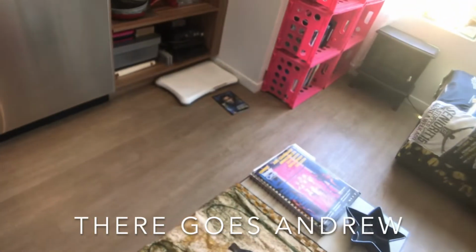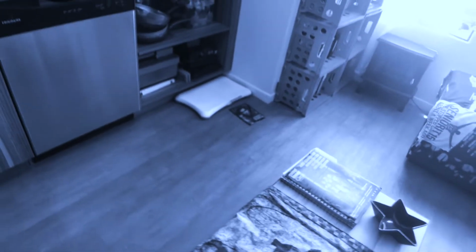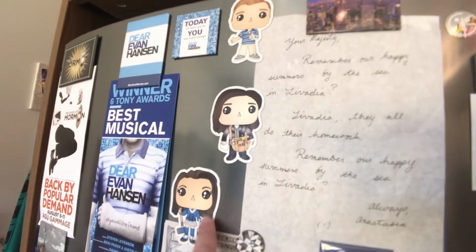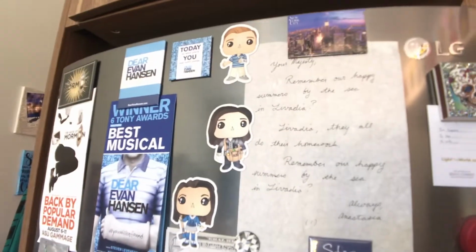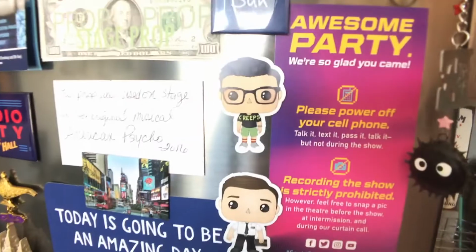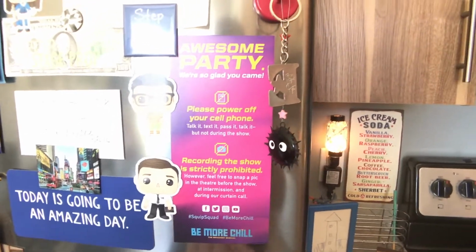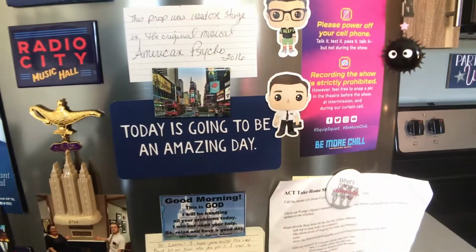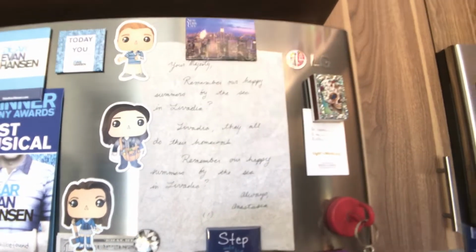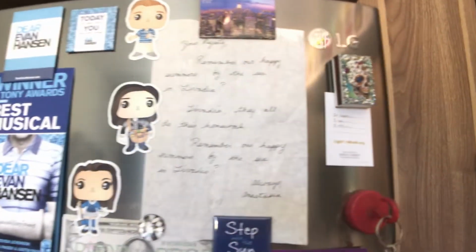There goes Andrew. That happens sometimes when it gets windy. Anyway, I have a Squip magnet coming that I'm really excited about. She puts out new stuff all the time. This is a stage prop from American Psycho. Again, some more Broadway Goes Pop. This one is my favorite flyer, of course, again, because it's Be More Chill. This was also a gift from the Anastasia stage manager. It's one of the letters that Anastasia's grandmother reads.